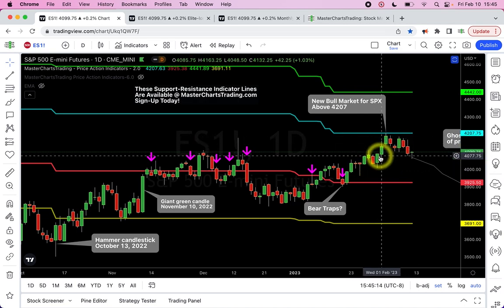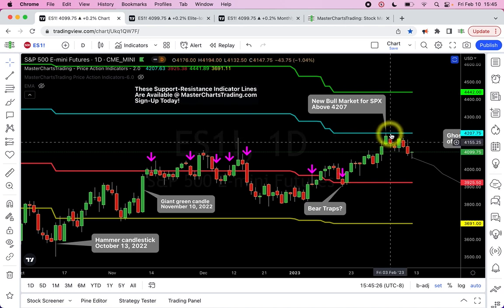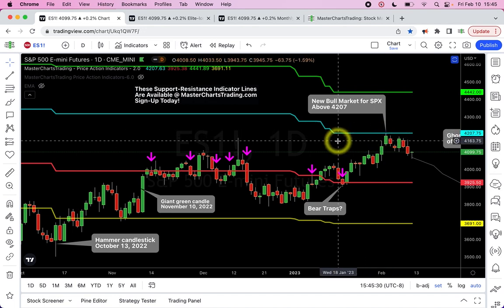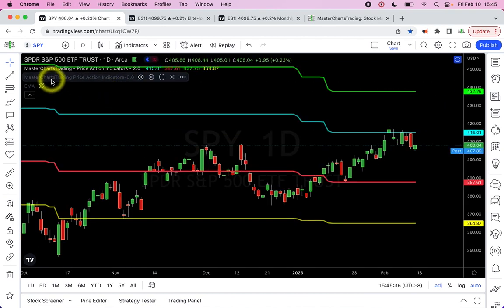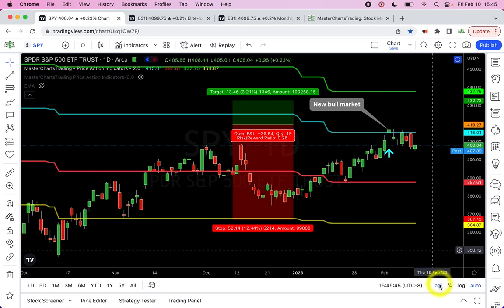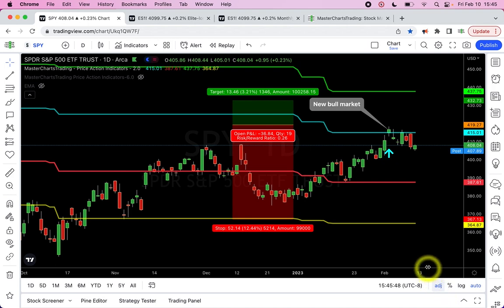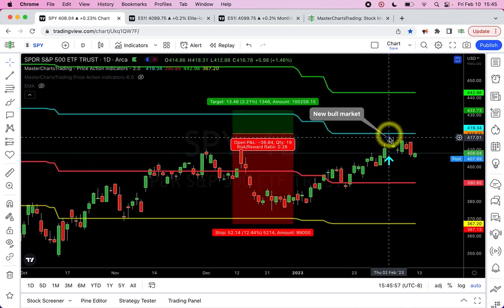In fact, by some measures, notice on Thursday, the 2nd of February, last Thursday, we had a touch of this blue support resistance line. Now, on this chart, we simply touched it. For the S&P 500 ETF SPY, I already showed this, a somewhat small discrepancy. SPY actually closed above it. So, based on this, this means that we are in a bull market. Now, where I'm hovering at the bottom, it says ADJ. This adjusts the data for dividends. So if I unclick it, you can see that we have not closed above the blue support resistance line.